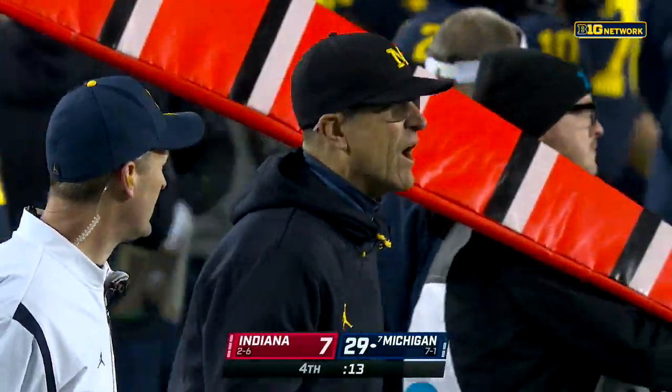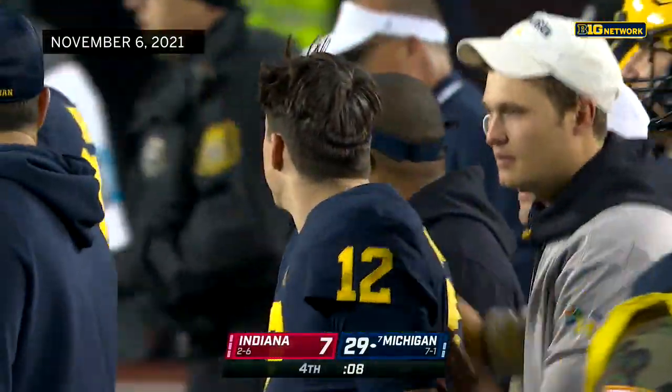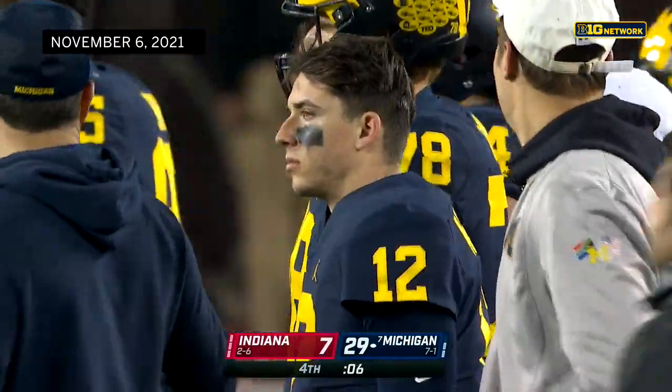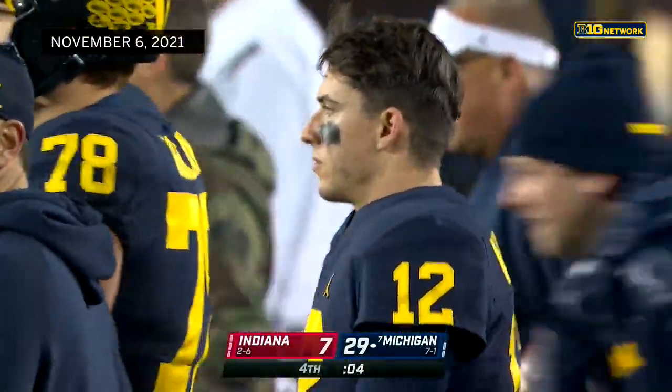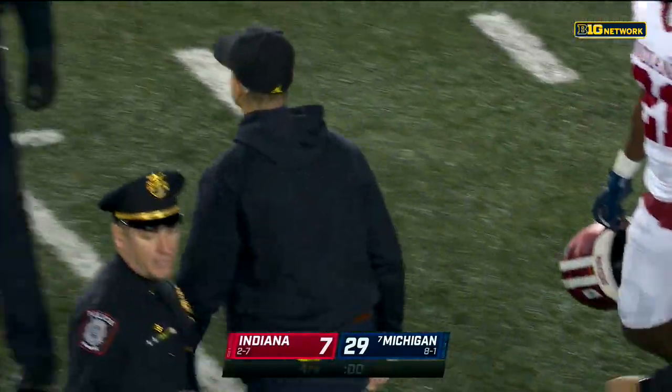So that will do it. Jim Harbaugh's bunch, after a bit of a slow start in this game, ultimately does what Michigan fans hoped they would do, and that is a pretty convincing bounce back from their first loss. 29-7, the final score over Indiana.